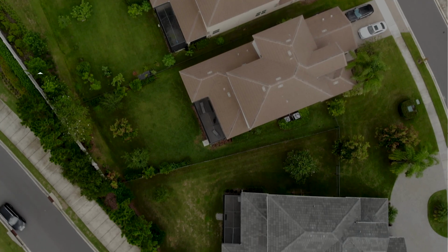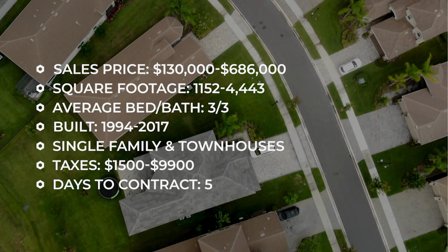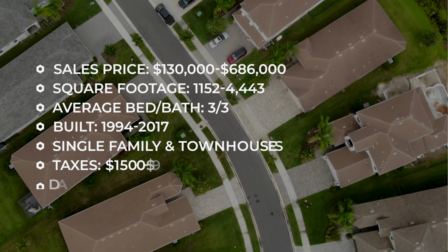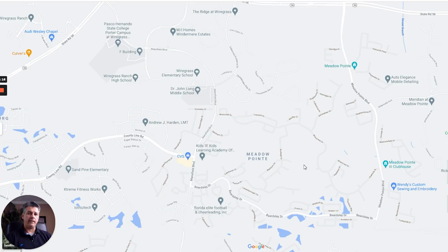When you're looking at Meadow Pointe, you're talking about price ranges between $130,000 upwards to $686,000. And square footage, you're going to have homes anywhere between 1,150 to almost 4,500 square feet. Average homes, 3-bedroom, 3 baths. They started back in 1994, and they're still growing. 2017 is where some of the last homes were built, and they're going to be a mix. You're going to have single-family homes, villas, townhouses.